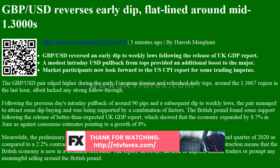weekly low 1.2982, previous monthly high 1.317, previous monthly low 1.236, daily Fibonacci 38.2% 1.3076, daily Fibonacci 61.8% 1.3098, daily pivot point S1 1.3016, daily pivot point S2 1.2984, daily pivot point S3 1.2925, daily pivot point R1 1.3106, daily pivot point R2 1.3164, daily pivot point R3 1.3197.